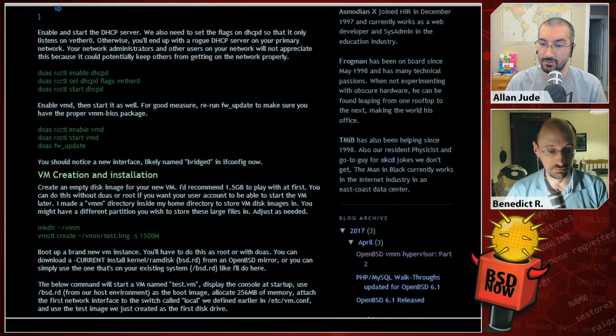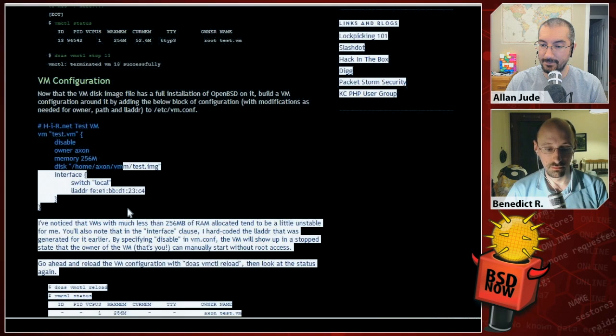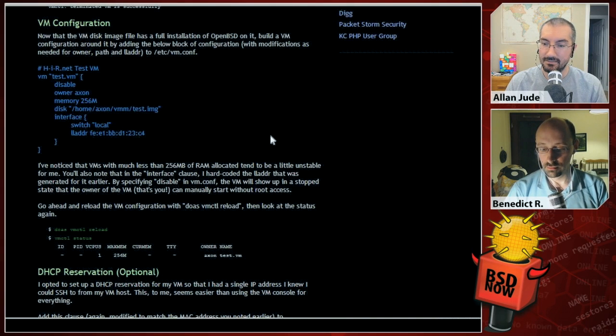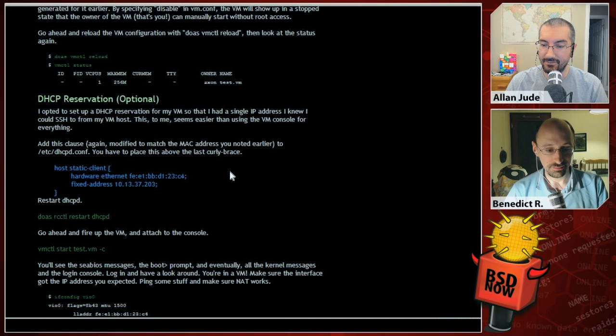Then they do the initial creation of the VM by creating an image and making it such a size and so on. Doing the initial run where you actually install the OS, and then configuring the config file. Here they have test.vm and show how to set it and how to lock down the MAC address so it's a specific one. Doing all that, and then creating a DHCP reservation so that the VM always gets the same IP address, which is really handy.